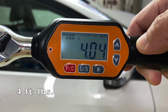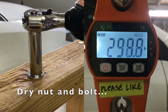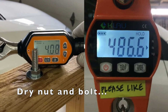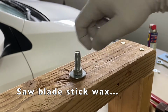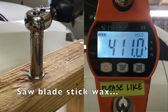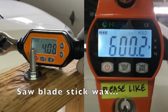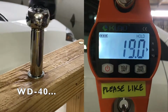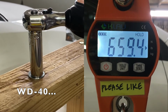Test time. The nuts were torqued to 4 foot-pounds in each test. First, a dry nut and bolt resulted in a load of 486.6 pounds. Next, saw blade stick wax resulted in 600.2 pounds. Good old WD-40 resulted in 659.4 pounds.